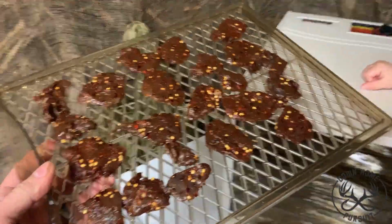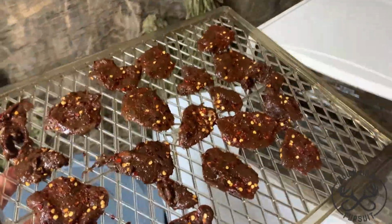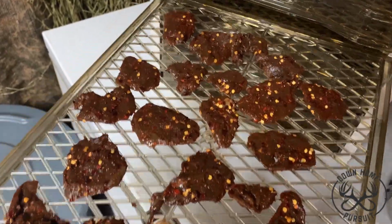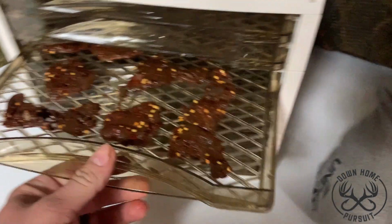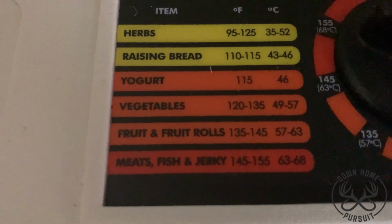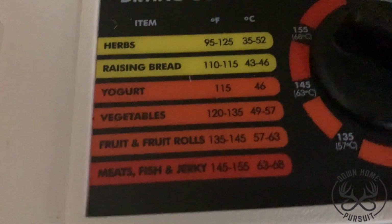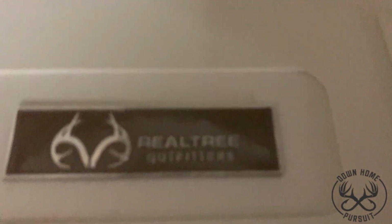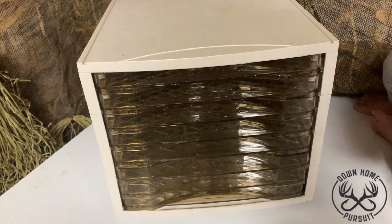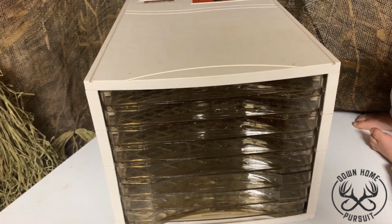So we've got the jerky on the rack here. It's going to go into the dehydrator. And right here it says meat, fish, and jerky, 145 to 155. So I've got it set on 155. We'll turn it on. This is a Real Tree brand. So I think it'll take about 4 or 5 hours. I'm going to check it in probably 3 to 4 hours and see what it's doing.